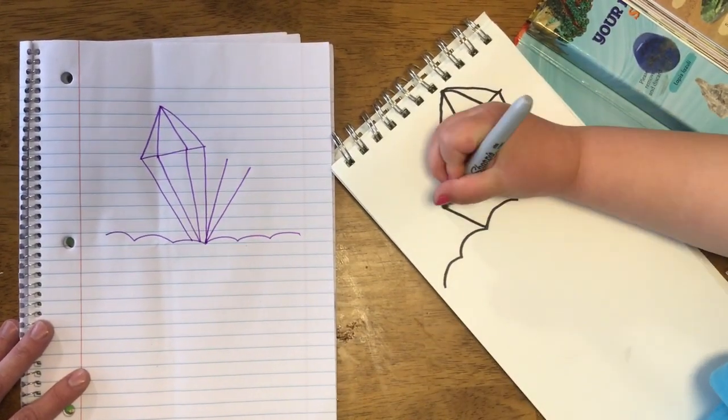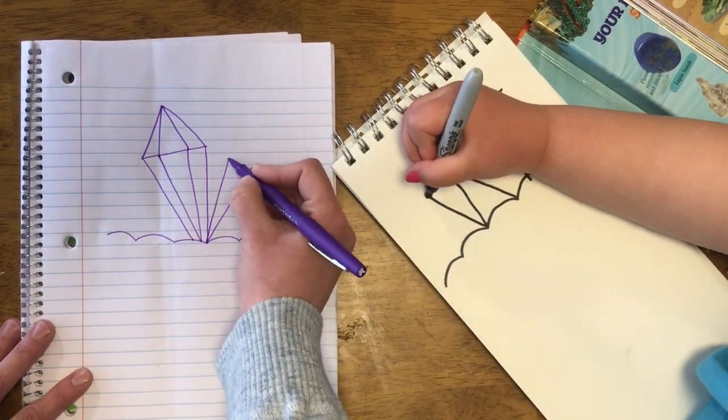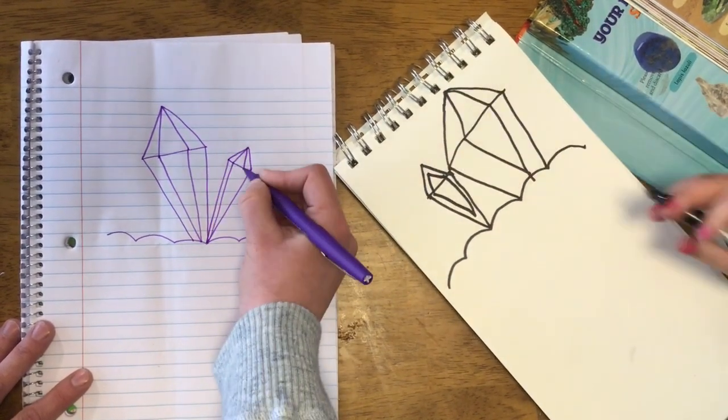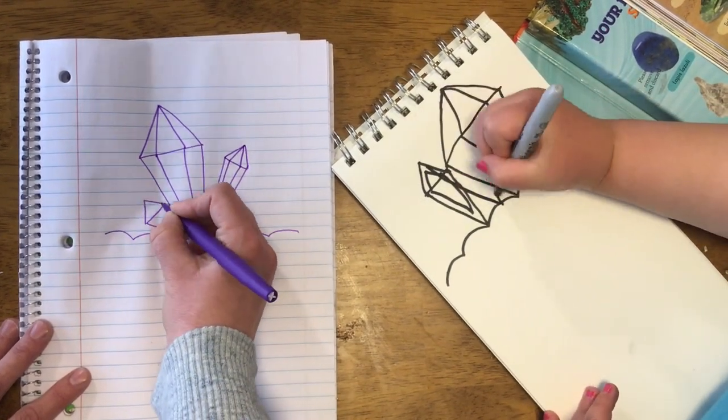Now we want more crystals to grow out of here. So we're going to draw more of these crystals. Draw a V, give it a hat, draw the upside down V to show the faces or the sides of the crystal, and keep going.